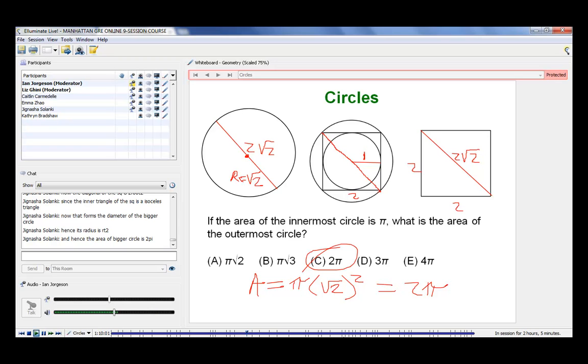Beautiful job. Really well done. Jignasha did a great job there. The point of this problem is to show you guys how sometimes you have to step from one piece of information to the next, to the next, to the next, until you get to the final answer. In this case, we had to use the small circle, because that's the only thing they told us anything about. We had to use the small circle to figure out something about the square. And we had to use the square to figure out something about the big circle. Then once we figured that out about the big circle, we were able to solve the question, which is the area. But to get the area of the big circle, we needed its radius or its diameter or something along those lines. So good job.